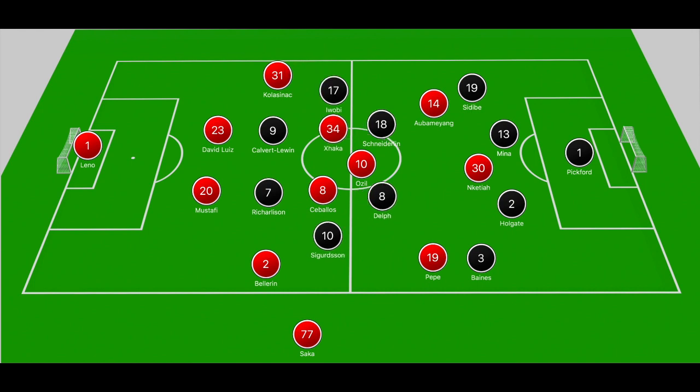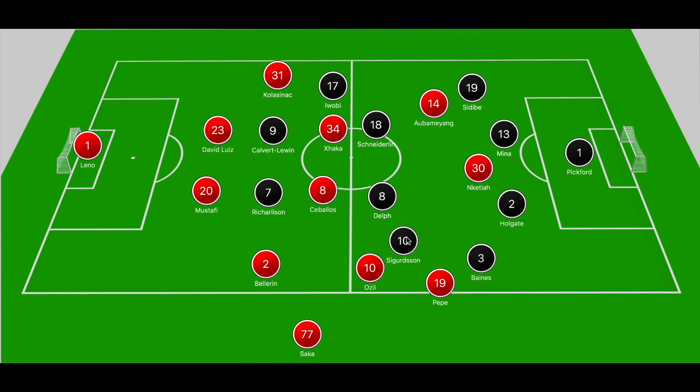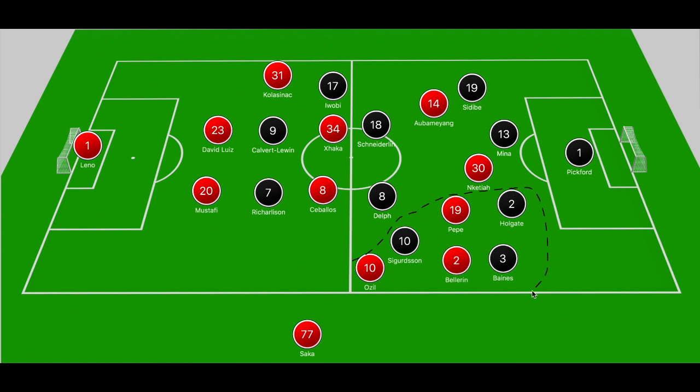So that's how they looked to cope with that threat, and it was successful, which is why Ozil often drifted out into the right channel to try and get on the ball and create from there. In the past few games, you've normally seen Nicolas Pepe adopt a right touchline role and Bellerin not looking to get forward. But here, with Ozil dropping off a bit deeper ahead of Sigurdsson, you would see Pepe in a more narrow role ahead of Holgate, and that would allow Bellerin to push forward to attack Baines.